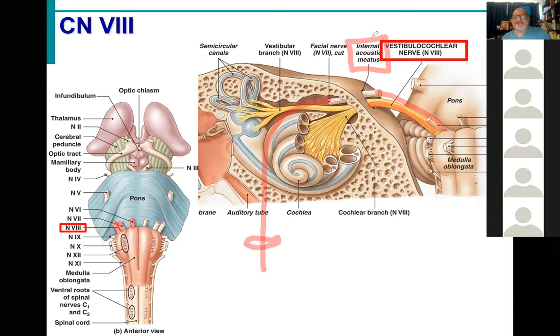So again, since it exits out the stylomastoid, we consider that its skull exit because that's where it leaves the skull. But 7 and 8 stay together and start together. Notice 8 is somewhat unique, where technically it never actually leaves the skull. 8 just enters and ends inside of the temporal bone. But it does leave the cranial cavity.